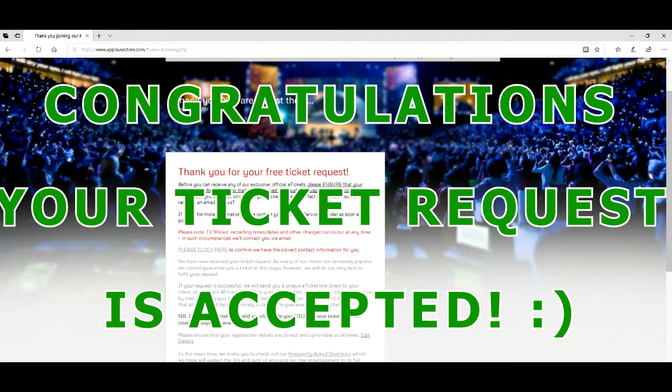Congratulations, your ticket request is accepted. So that is how you sign up to Applause Store, find the TV show that you want to go and see, and request the tickets. However, there are very strong terms and conditions, because although you have requested the tickets, it is only a request. You're still not guaranteed to get in at this point. So here are the terms and conditions that you need to know about before you get caught out.